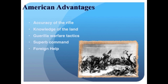Now, the Americans were very overmatched. However, they did have some advantages. First off, the accuracy of their rifle, known as a Kentucky hunting rifle. They had knowledge of their own land, and they used guerrilla warfare tactics, which is something much different than the British style of fighting. They had superb commanders, and then in the end, they would get foreign help from the Spanish, the French, and some other various European countries.